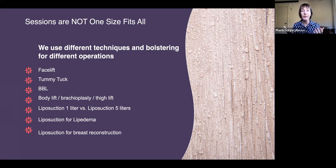I'm going to see the liposuction of 5 liters a lot more than I'm going to see the liposuction of 1 liter. The liposuction of 5 liters is more often going to have potential problems with their compression garment fitting correctly, with them having foams in it, with me using different techniques to reduce their fibrosis.